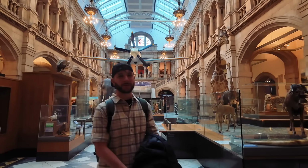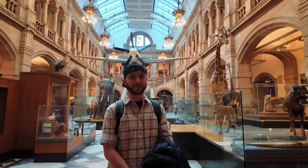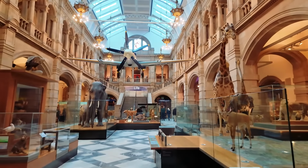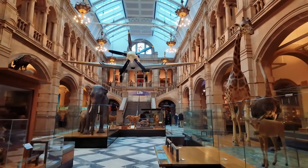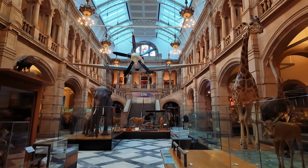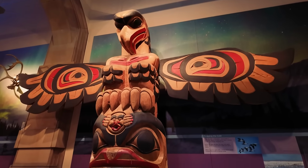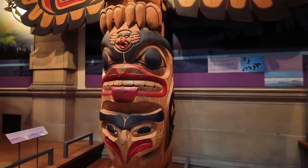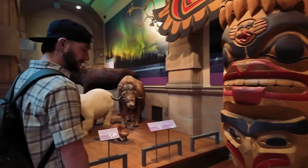Okay, I can see why you guys said we went to the wrong museum. Yes, I think we've just stepped into the first room and you're right already. This is incredible. Now, hot off the back of our trip to Canada, they actually have this totem from BC in Canada. And what have you found over there, Josh?